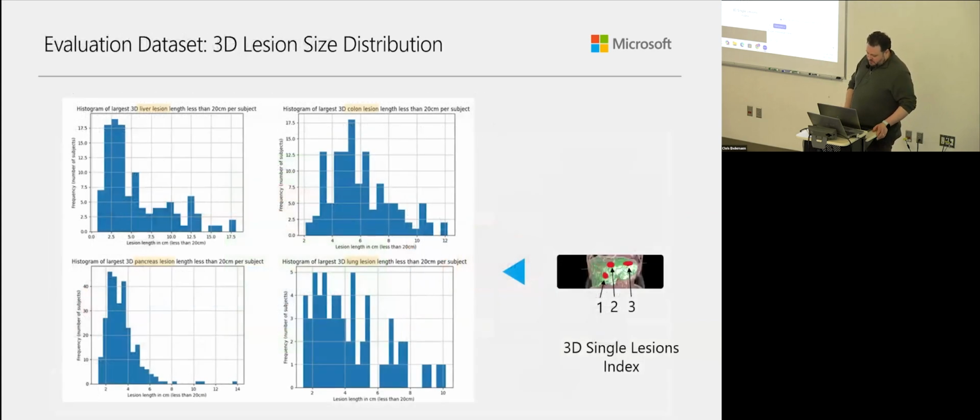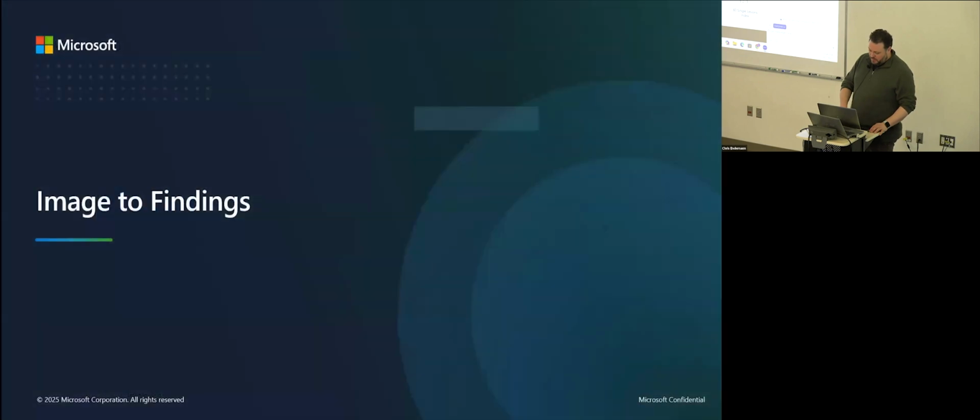And so this is evaluated against the benchmark that we generated, and it got extremely promising results. And this is being published in Mackay, I think. It's under review right now.